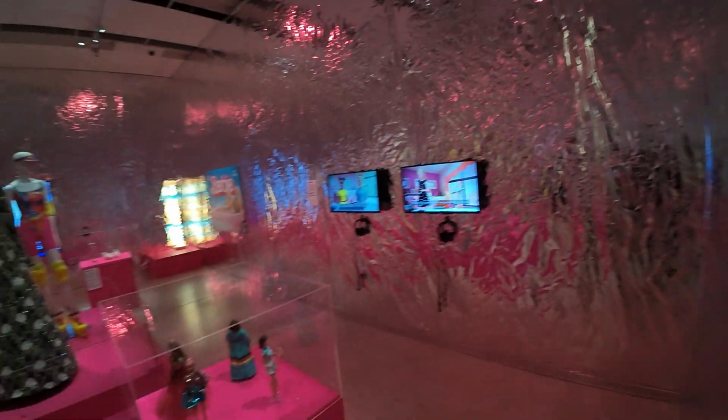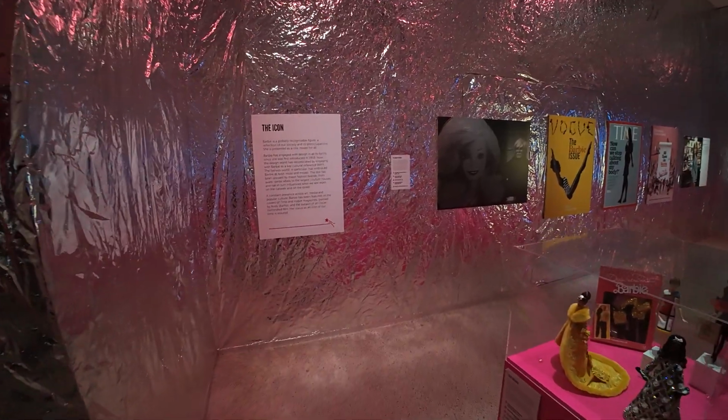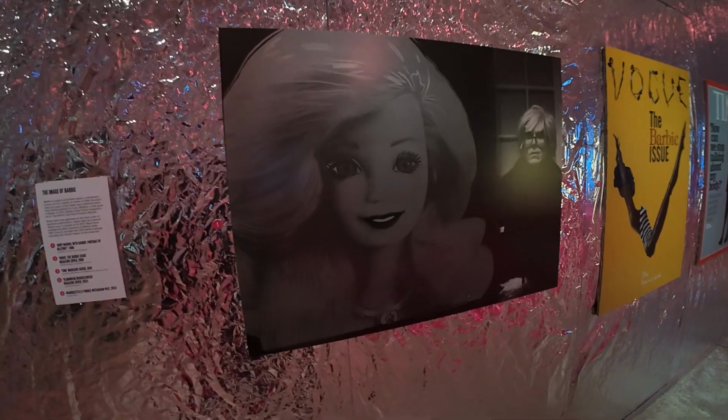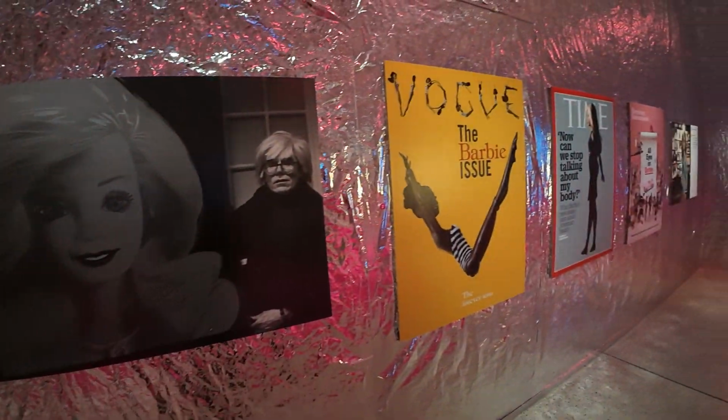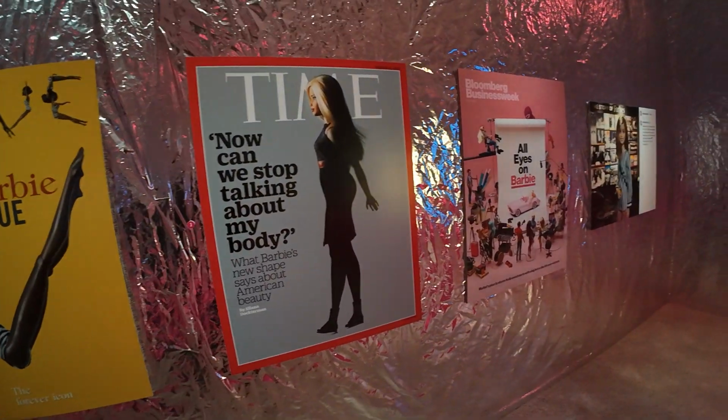How about that for a pad? And this is probably one of my favourite rooms, all done up in silver, so a silver foil on the walls, which is great. But looking at Barbie the icon, and here you go, you've got Barbie with the world famous artist Andy Warhol. And how about that? Barbie on the front of Time.